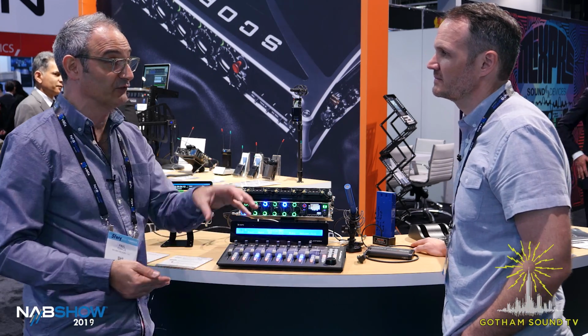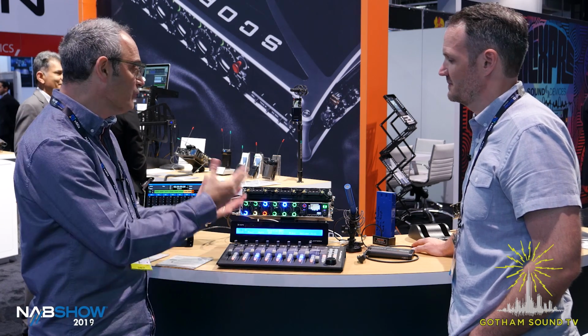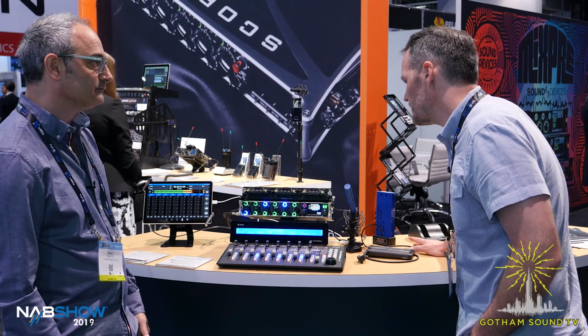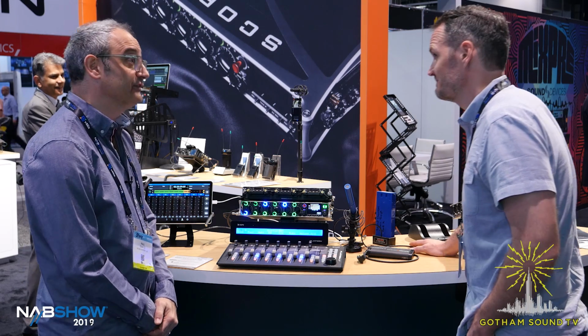Maybe I want these files in monophonic format and those ones in polyphonic format. We have all that flexibility from this menu here. Okay. And does it do MP3s like the 6 series? Will it do MP3s like the 6 series? That's something we can consider.